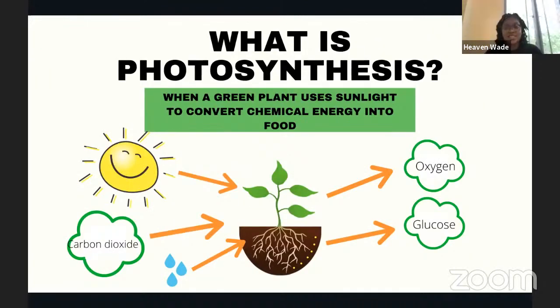So next is, what is photosynthesis? So photosynthesis is basically when a green plant uses sunlight to convert chemical energy into food. And so what does that mean? So that's when the sun hits a plant, carbon dioxide, which is naturally within the air, and water all goes to a plant, and the plant kind of soaks up that energy and releases oxygen and glucose.